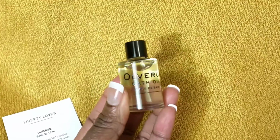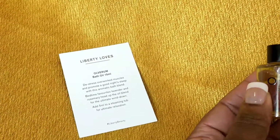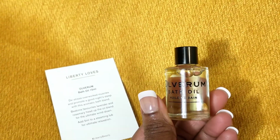They don't tell the exact ingredients in it, but I know what I can smell. It smells very green. It's herbs. It smells so green. I think I will use that tomorrow.